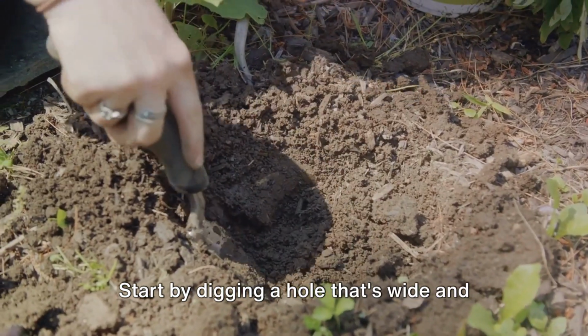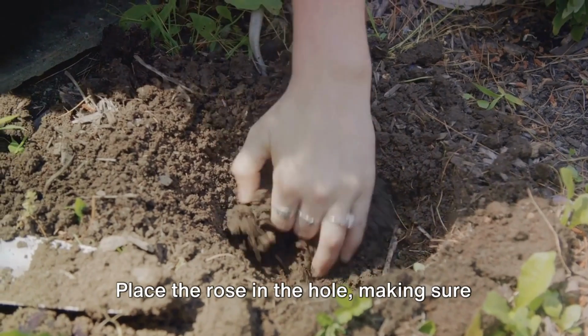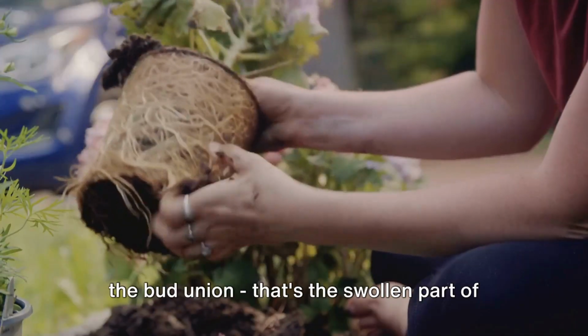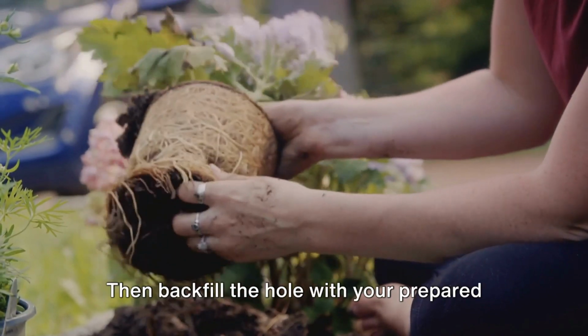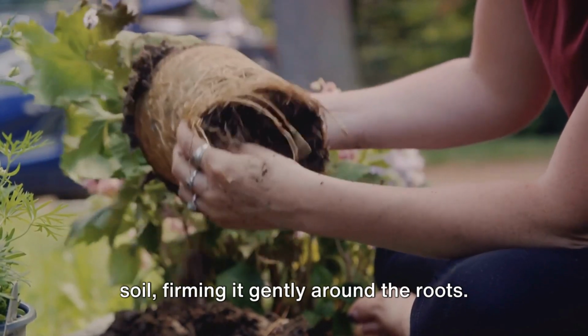Start by digging a hole that's wide and deep enough to accommodate the root ball of your rose bush. Place the rose in the hole, making sure the bud union, that's the swollen part of the stem, is level with or slightly above the ground. Then backfill the hole with your prepared soil, firming it gently around the roots.